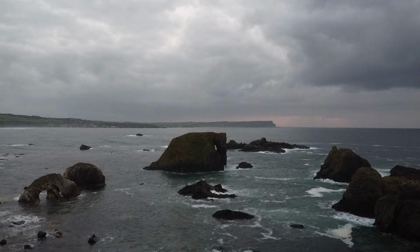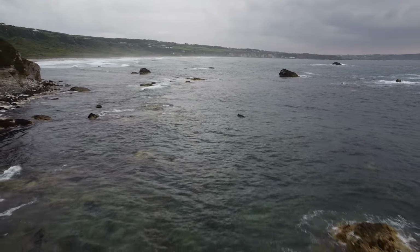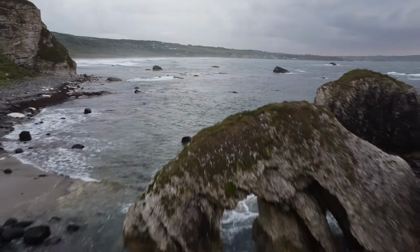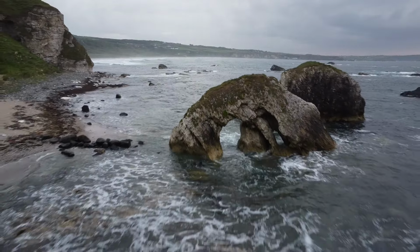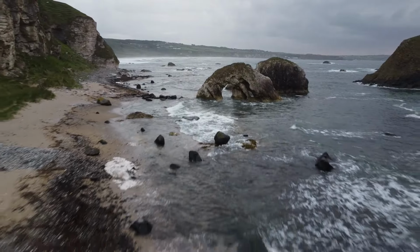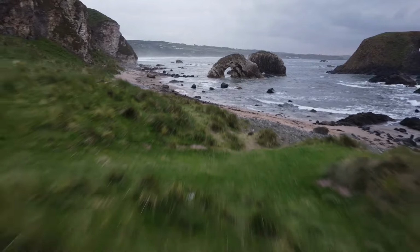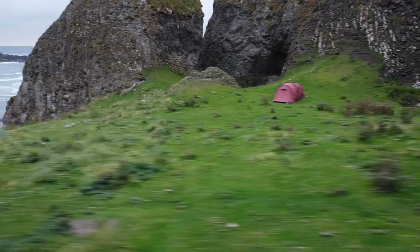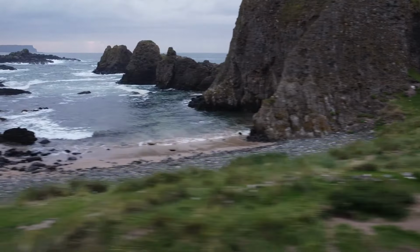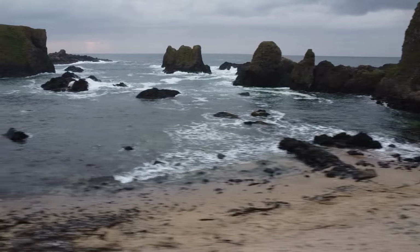Finally getting the drone up, and some cracking shots right over the Elephant Rock, a couple of other rocks out in the sea, and then the waves just lapping in. Absolute cracking night so far. I think I've said that about 10 times, but it is. That noise of the waves, it's going to be brilliant tonight. Good night's sleep will be had.